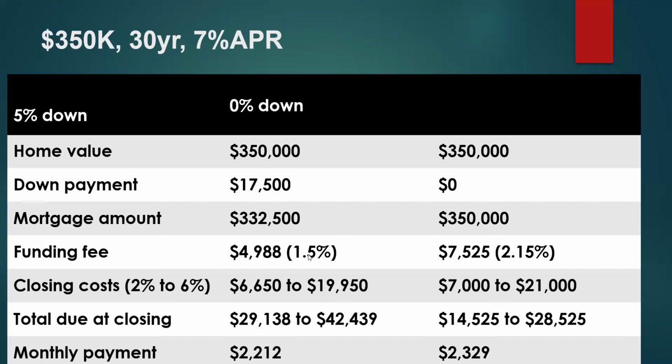The funding fee. And again, guys, remember the funding fee will be rolled into the mortgage, so you don't necessarily have to pay the funding fee outright with the VA loan. It'll be rolled into the mortgage. I just want to make sure everybody understands that part of it. Closing fees, you see it, can be 2 to 6%. It being 6 grand to 19 grand, 7 to 21 grand with the closing costs. Total due at closing, right here. And again, guys, this can be rolled into your mortgage.